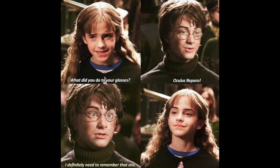So he finally gets back to everybody and Hermione runs up to him in the movie and is like, oh my God, Harry, you're okay. We've been worried sick. Then she's like, what did you do to your glasses? And then Oculus Reparo, just like that, in the middle of Diagon Alley. Is she at Hogwarts? I don't think so. What's she out here casting spells and stuff outside of Hogwarts for? Who said that was all right? Like, she should be getting a letter saying underage magic has been performed, you now have a warning. That got on my nerves.